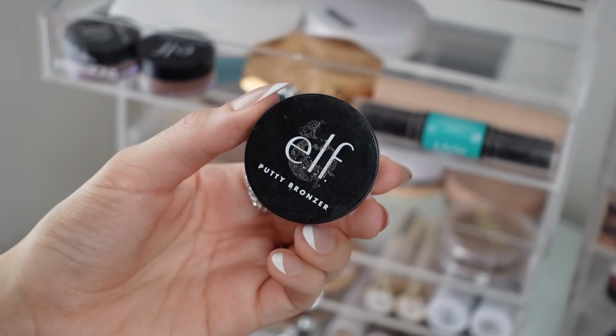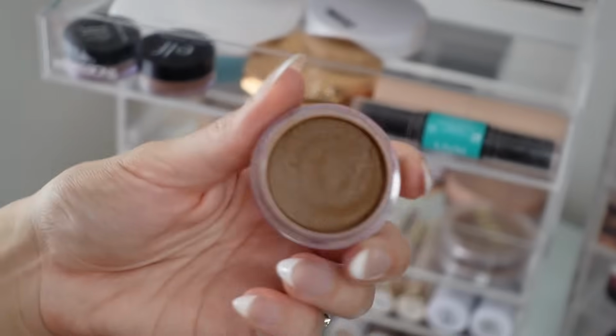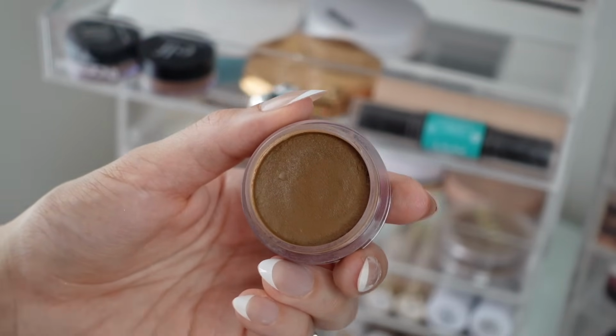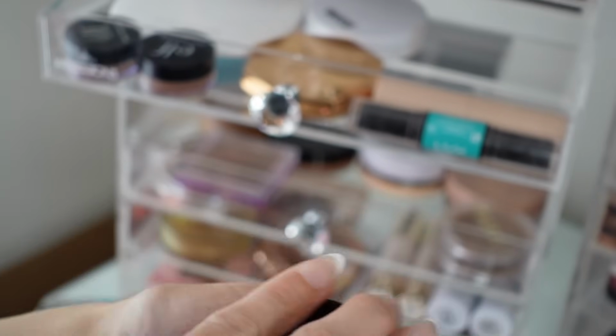We have another e.l.f. putty bronzer here. I actually love this color in Bronzed Belle. Out of all the shades that I have, this is the deepest one, but I love this color in the summertime. Again, don't love the packaging. I just wish it was slightly whiter, but it's still a really great formula. So I am going to go ahead and keep this.